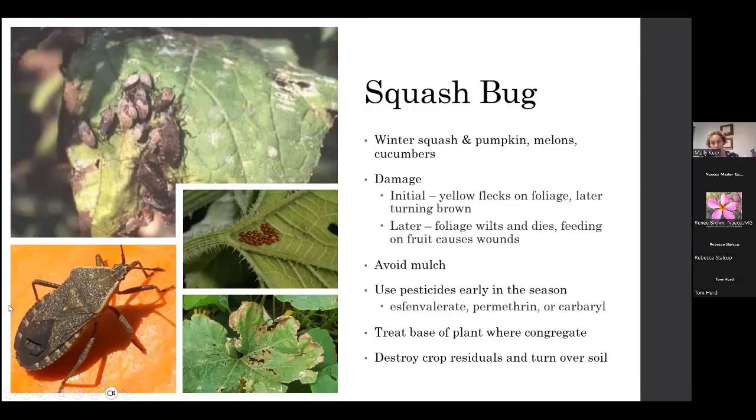But also pull up residual crops. Don't leave them out there, especially after the squash vine borers are in there. Completely destroy the plant if you can. Squash bugs also get on your squash, sometimes on other things, but they're at squash first. They have these little brown eggs, and what I'll usually find are the adults mating, and then I'll see the eggs right there.